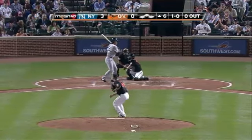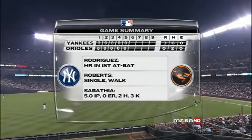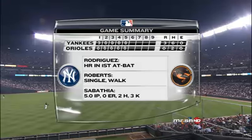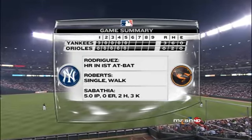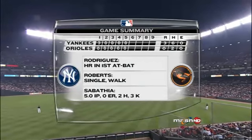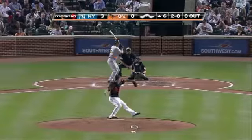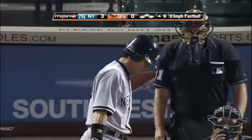And we go with Guthrie facing Hideki Matsui, who has singled and lined up. The game summary. We play here in the top of the 6th. That 3-run home run has stood up as A-Rod goes deep in his first at bat. Brian Roberts had a single. Had 2 hits in the first inning against Sabathia, but they couldn't cash in. 2-0 delivery on the way, and Matsui will take that one for a strike.